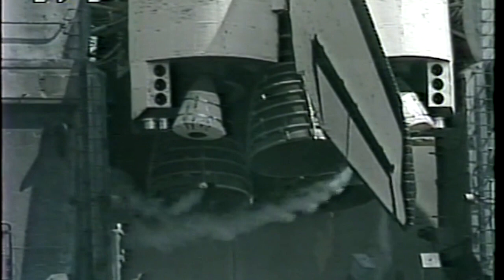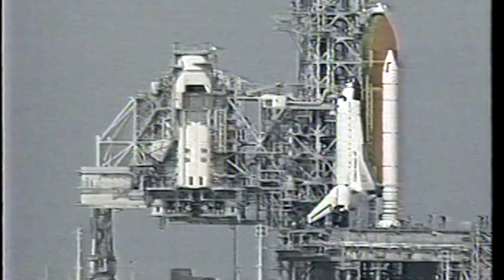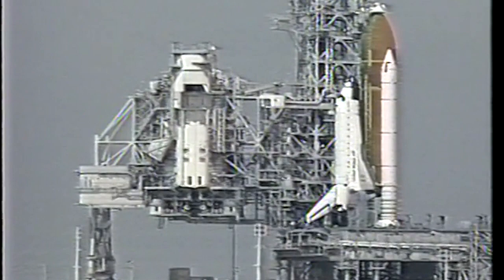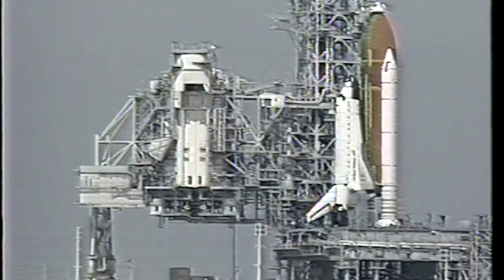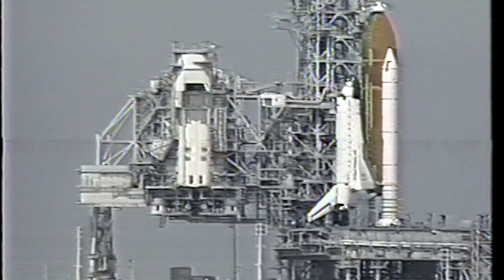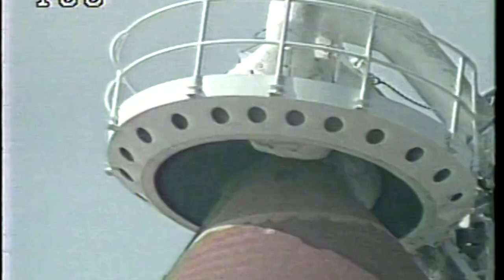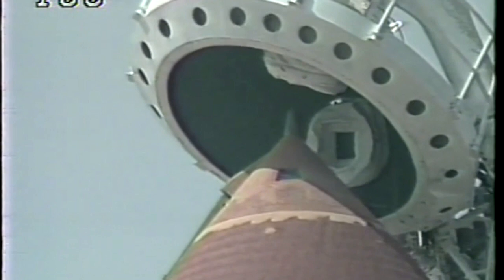T-minus 3 minutes and counting. Just a few minutes away from the 22-second test firing of Endeavour's three main engines. Go for ET LO2 pressurization. The liquid oxygen tank is now being pressurized for the test. Retraction of the gaseous oxygen vent hood is now underway. T-minus 2 minutes 15 seconds.